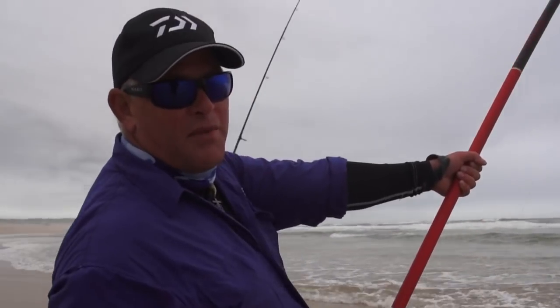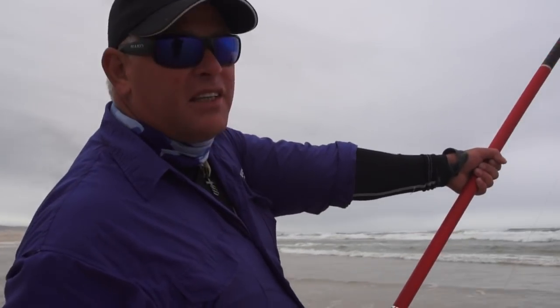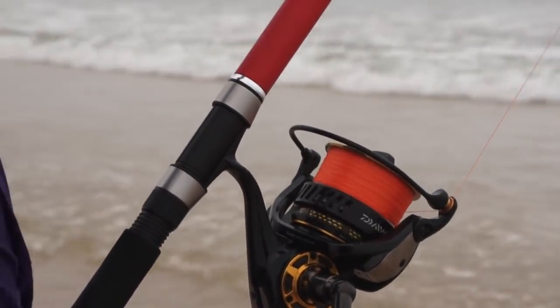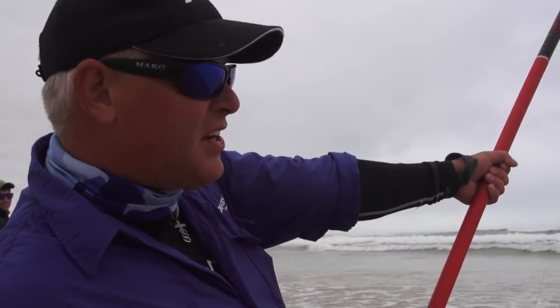Now that's what we came here for. That feels like a proper fish. This drag is very tight. And it's quite a bit of line. That's what we want. Now the drag doesn't look very tight because it's so smooth.